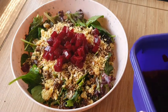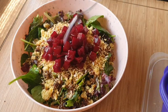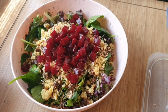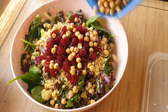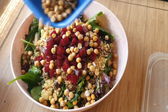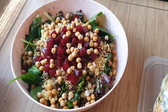So couscous, dried fig, some sunflower seeds in the couscous mix. It's on a bed of salad leaves, and then I top it with some diced beetroot and some air fried chickpeas that are kind of like crunchy little croutons. They're absolutely delicious. So it's a big meal, it's filling, it's got some sweetness, it's got some protein in there, lots of fiber.